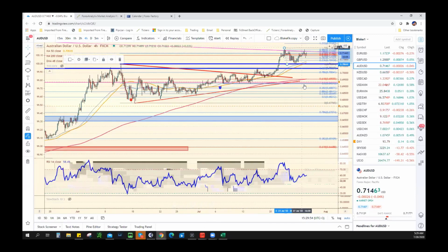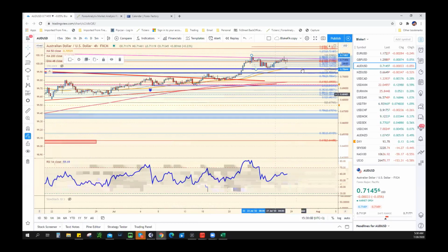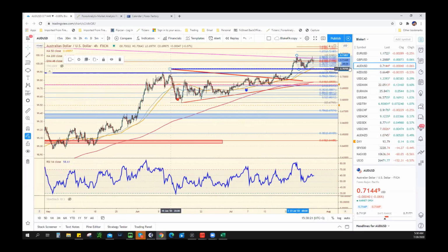So that resistance is 71. I thought it was 71.80, but 71.85. Bullish, and nothing's changed here. 70.70 is still the breakout point right here, and we respected that last week. So we have to be aware that while we're above 70.70, there's no reason to be bearish on the Aussie.